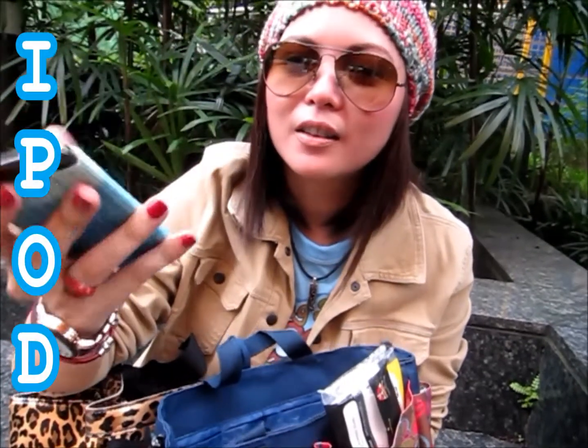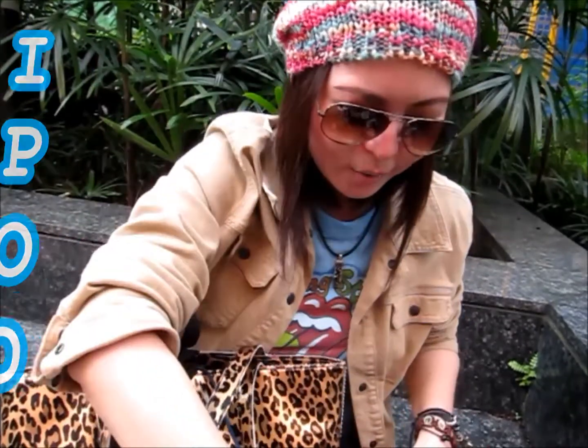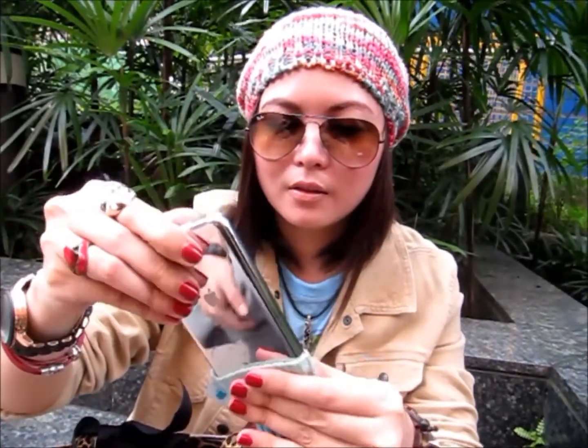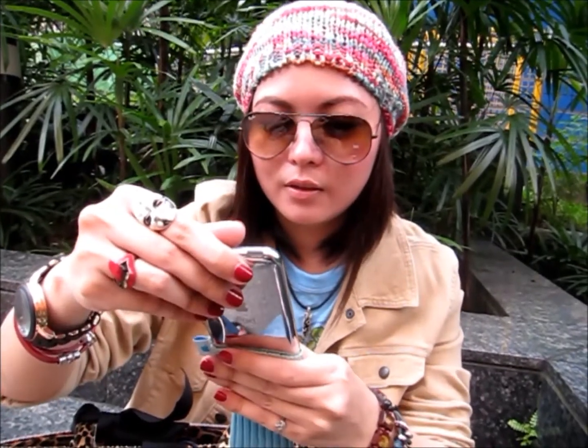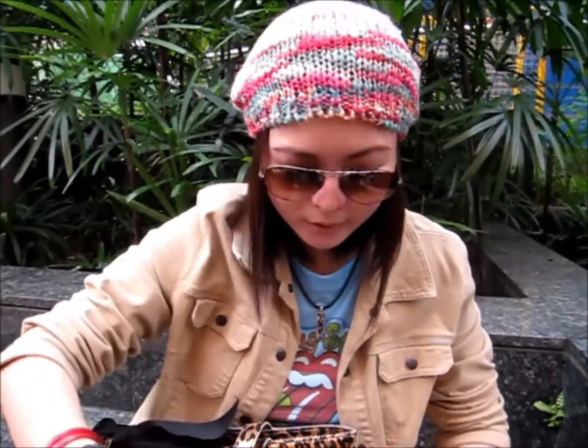I have my ever reliable iPod. So, it's my 16 gig iPod. Hey, this one, I wanna show you. Wait, I wanna show you my wallpaper. What's my wallpaper? I don't know, later. You know why? This side serves as a mirror. So when you're in the bus and you need a quick fix, you just look at that and then no need to bring out your mirror.